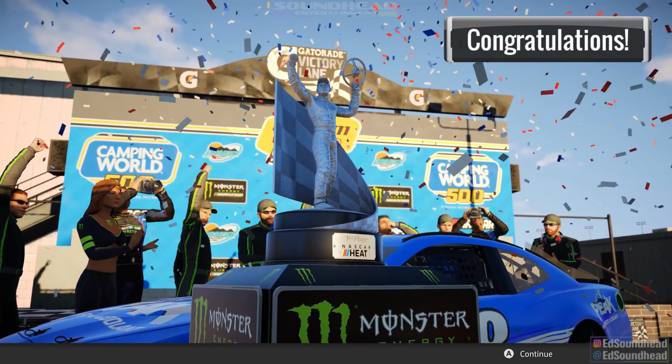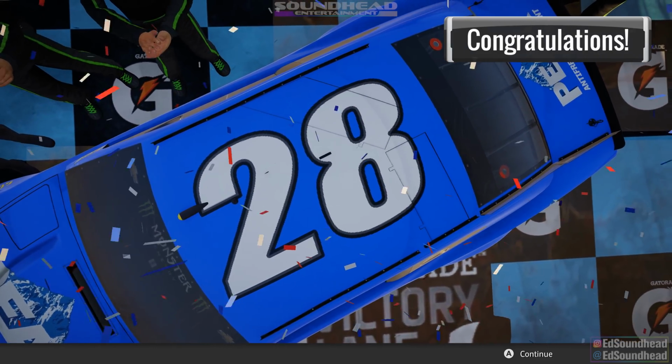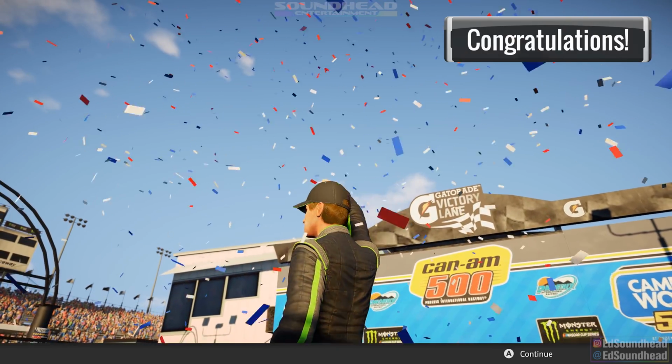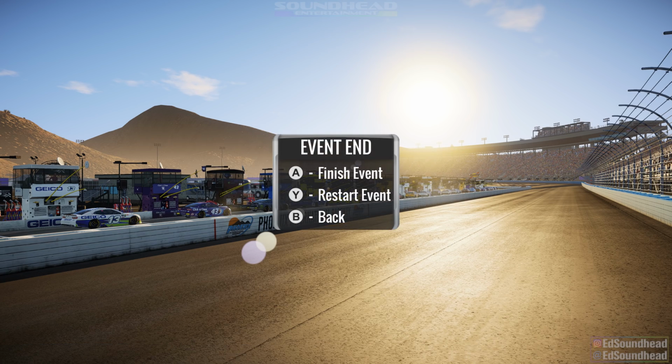Almost had a perfect big three plus me, but didn't quite get it done. Jimmy Johnson snuck in there, so fair play to him. We'll take a trophy here at Phoenix Victory Lane celebration, and we'll go ahead and head back to the shop.